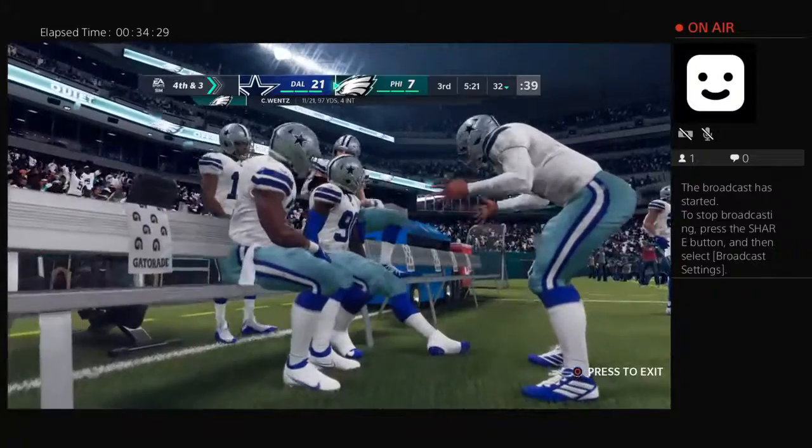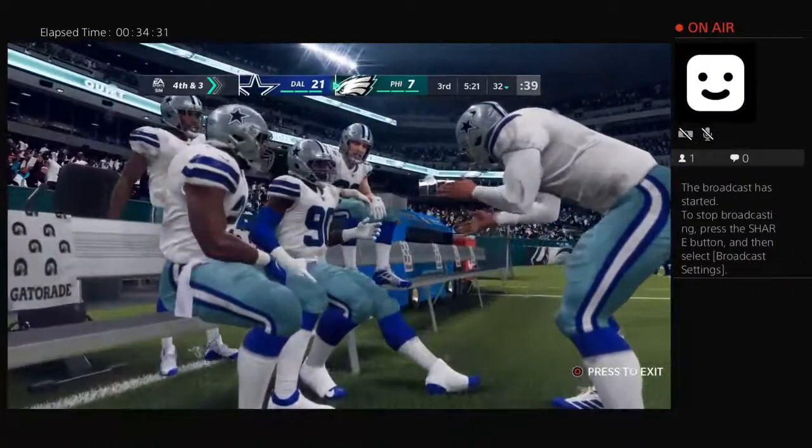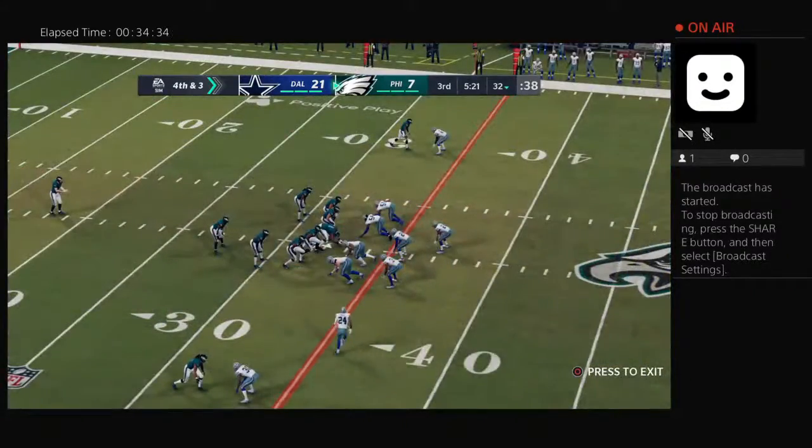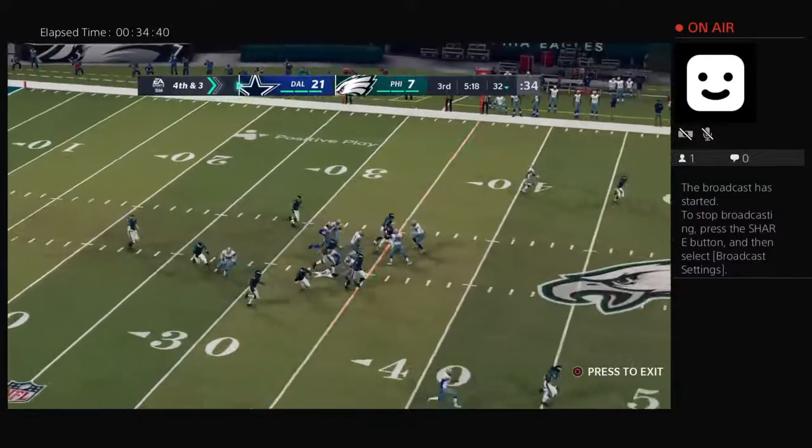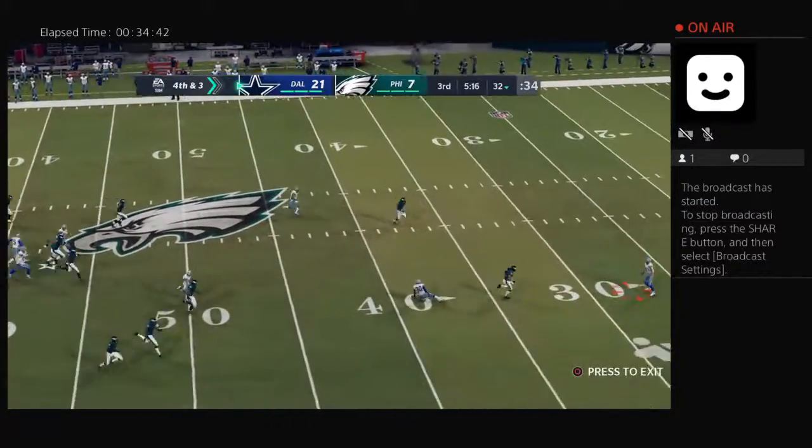So many times when we talk about coverage, we're just about a defender running with a receiver, but a big part of it is understanding where the football is, finding it. In this case, when it arrived, it wasn't a surprise, and he was able to bat it away.